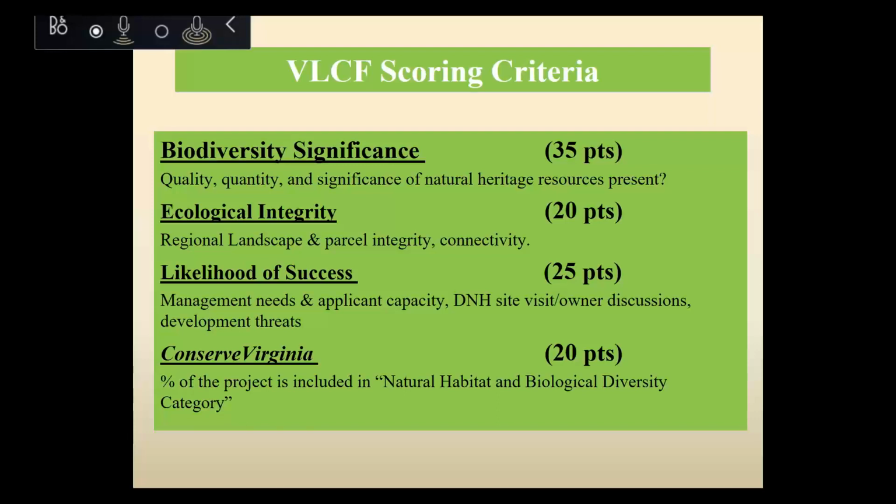I've already talked several times about the likelihood of success. It needs to be very clear that both the Department of Conservation and the applicant understand what management activities are needed. And it has to be very clear that the applicant can undertake those activities without DCR's help, whether that's mechanically treating weeds, using herbicides to kill the invasive species, or conducting prescribed fire. All those things need to be well understood, and the applicant must show the capacity to accomplish those.